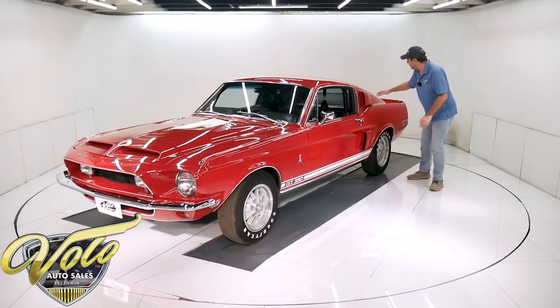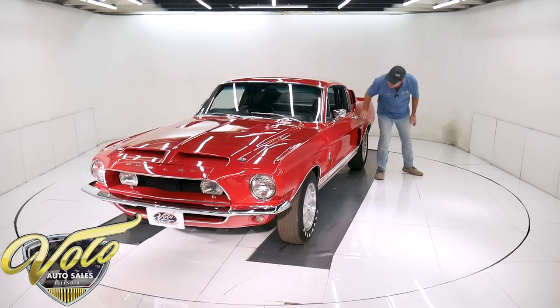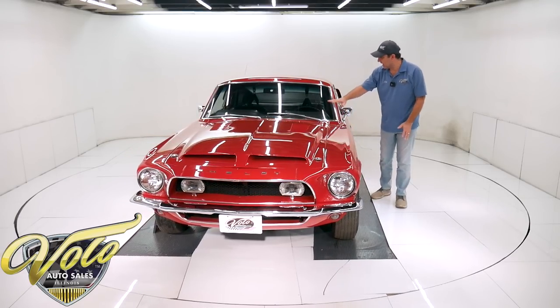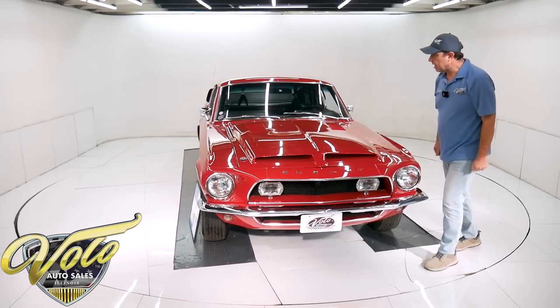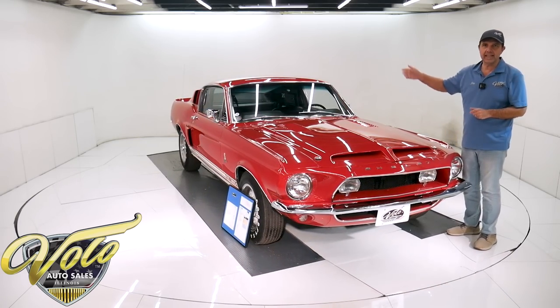This quarter panel, everything fits nice. This is nice, smooth, glossy. I don't see any issues. This door is beautiful. No issues here at all. It's all real nice. So why don't we open the hood? I'm sure you want to see what's under the hood of a Shelby. We'll check out the inside and the trunk.